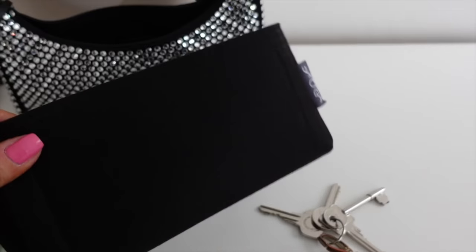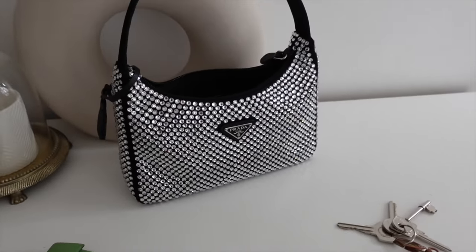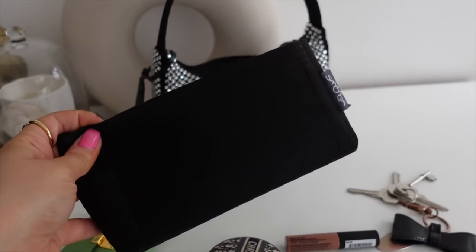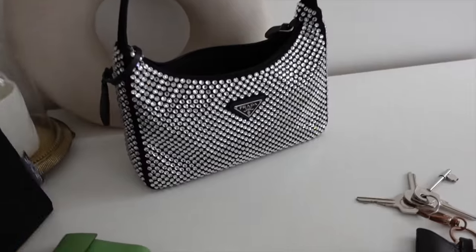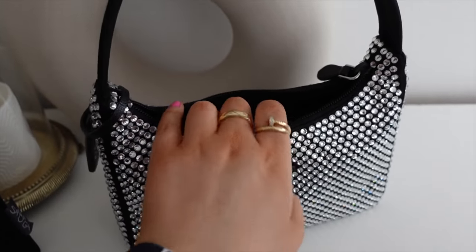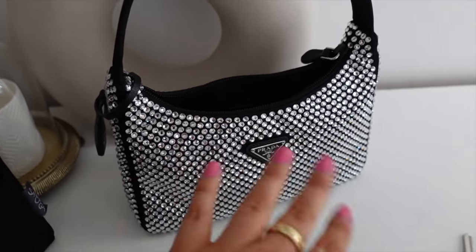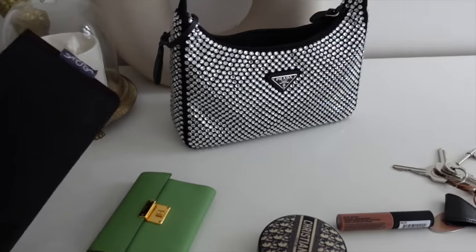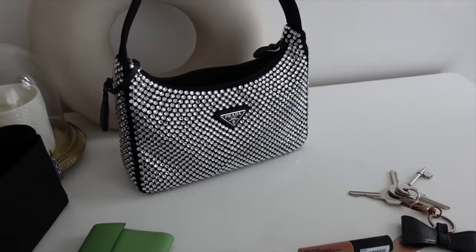And yes, if you have the Prada edition, get one of these. You can get a pop of color. They have so many different colors. Oh, and by the way, even if you have the nylon style, it doesn't have to be the crystal one. I just have the Prada edition in crystal. I would still recommend you get an organizer just because it makes the bag a bit more structured.